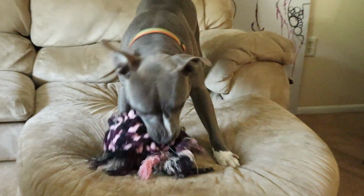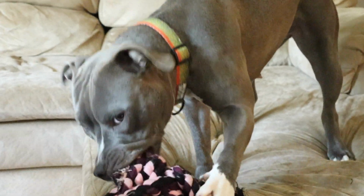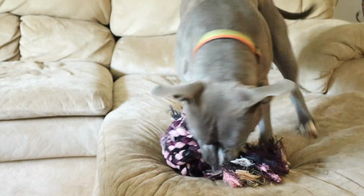You can use this as a straw, and what you could do with this is fill up something like this, and then hook it to this and dump it into the dog's bowl or whatever. So those are a couple of different ways that I use to filter my dog's water if I'm out at the parks and stuff.